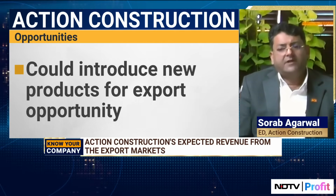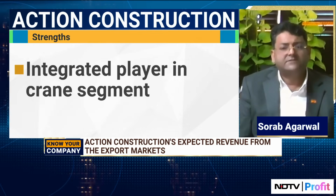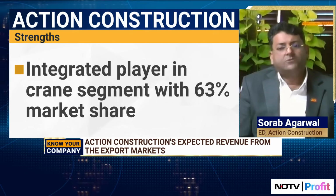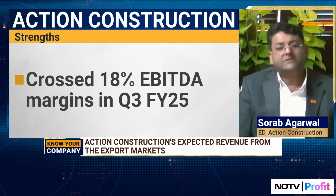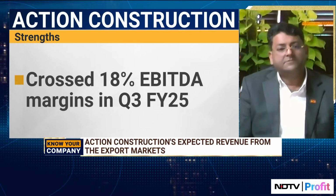And we are on the verge of getting one of our biggest defense orders, and it should have gone through by now, but it's stuck up in some paperwork. So hopefully, over the next week or 10 days, we should be getting that order, which will help us achieve 5-6% contribution from defense in the next year, and maybe even the year after that, because we are supposed to deliver it in about 2 years.